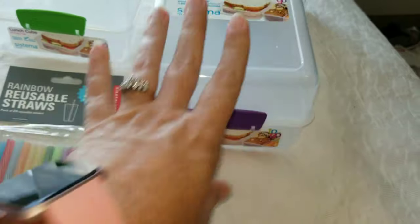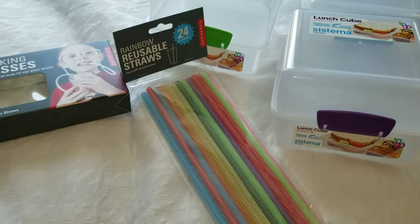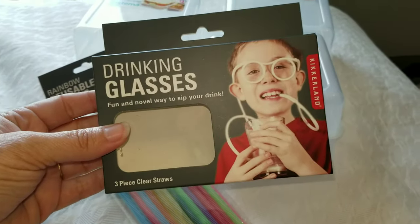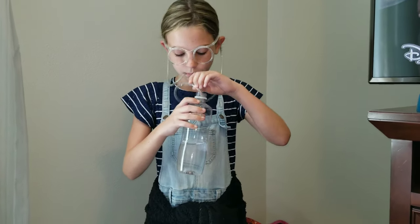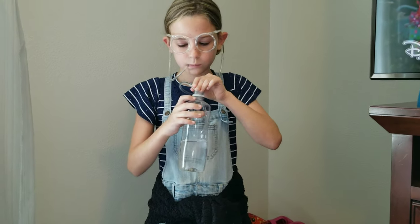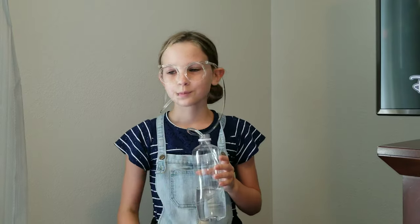They were $5.99 each. I also needed some more reusable straws, so I picked these up because I really like the rainbow colors. And then Sophia picked up these drinking glasses. So let's give them a try. Put them on for me. All right. Okay, show me how it works. So you have one straw in your mouth, the other straw goes into your drink container, and you drink out of it. That's so cool. She's always wanted one of these, so I'm like, whatever.